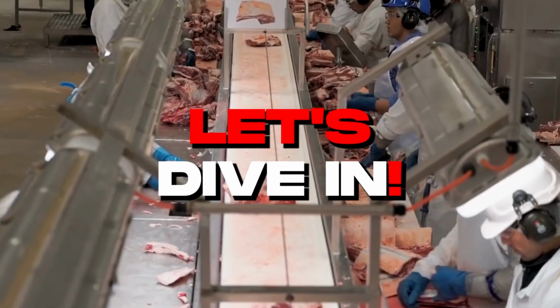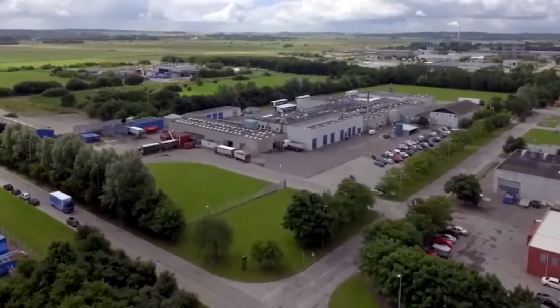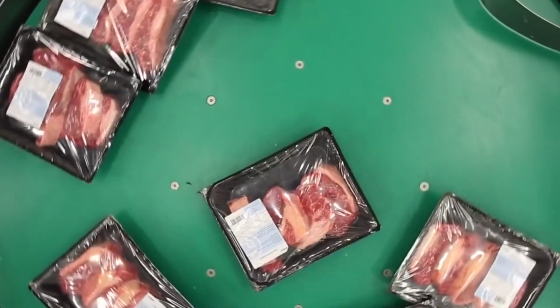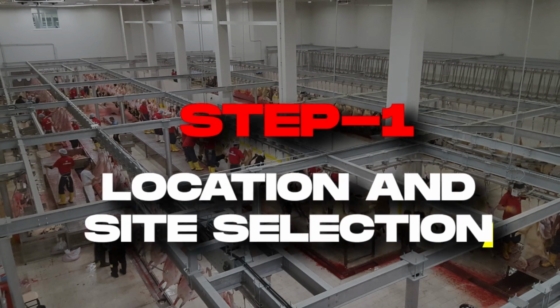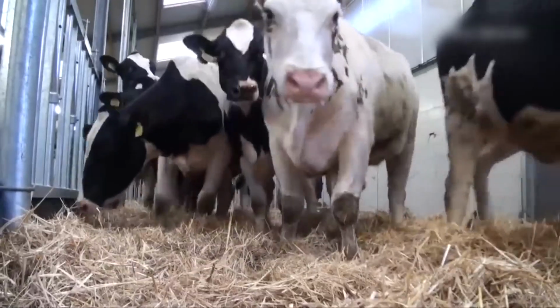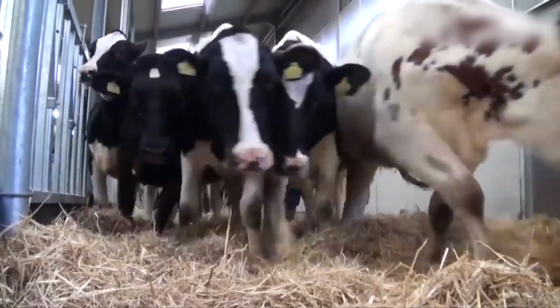Let's dive in. When it comes to building state-of-the-art modern beef processing plants, careful planning and attention to detail are essential. Here are the most important steps to follow when constructing a modern beef processing plant. Step 1. Location and site selection. The first step in building a modern beef processing plant is to find the perfect spot.